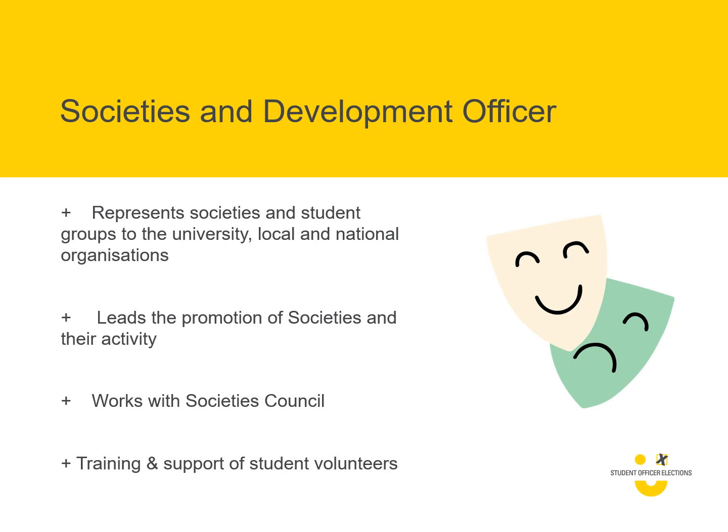The Societies and Development Officer represents societies and student groups to the university, local and national organisations. They lead on the promotion of societies and their activities, including social, cultural, educational, religious and political activity within the union. They work with Societies Council to ensure the experience of students who join societies is positive and rewarding. And they ensure student volunteers get great training and development and are given appropriate recognition.